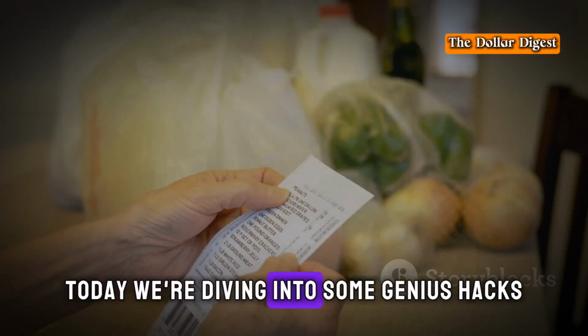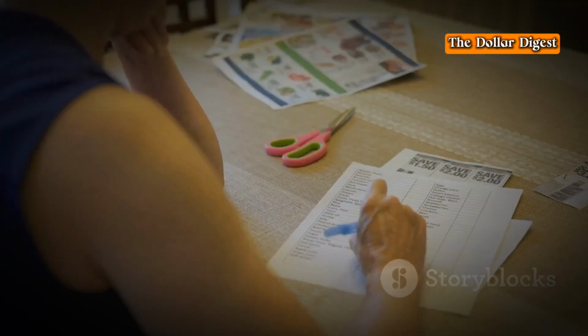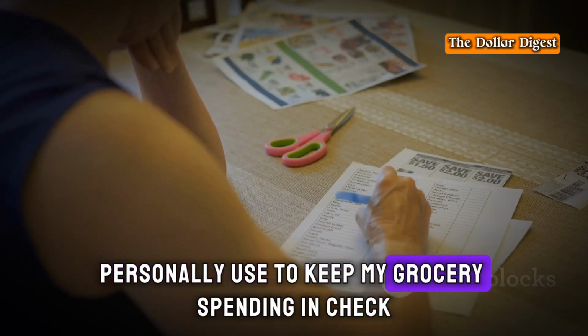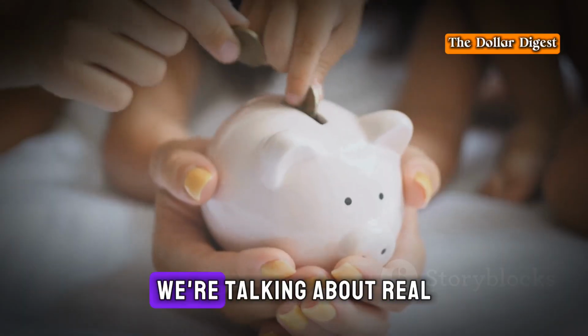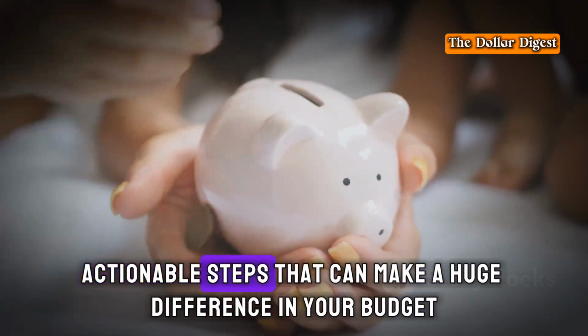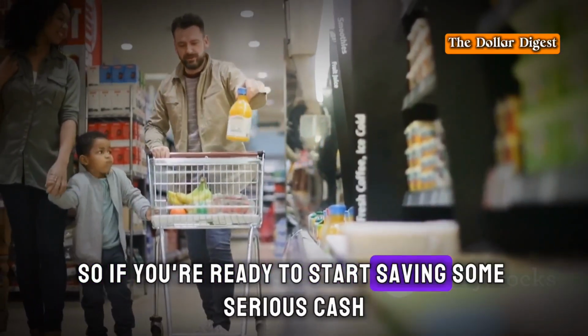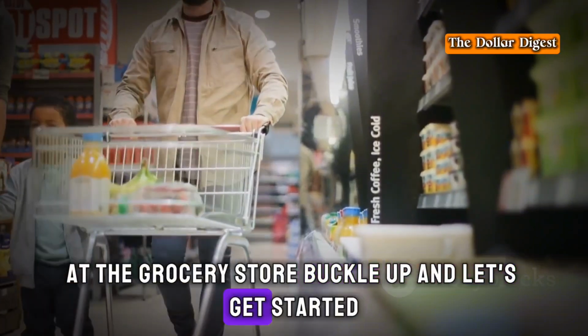Today we're diving into some genius hacks to help you slash your family grocery bill in half. We're going to go over 10 proven strategies that I personally use to keep my grocery spending in check. These aren't just random tips either. We're talking about real, actionable steps that can make a huge difference in your budget. So if you're ready to start saving some serious cash at the grocery store, buckle up and let's get started.